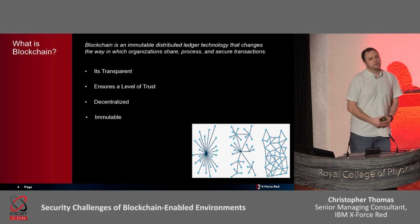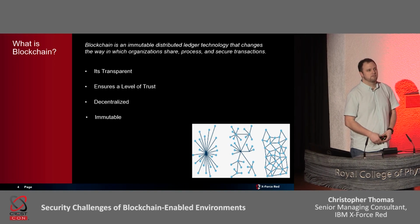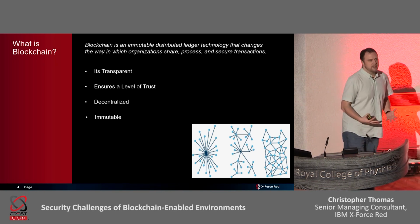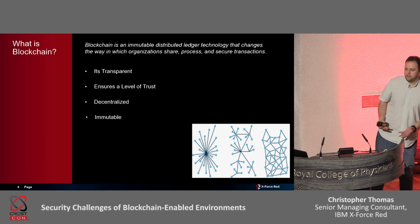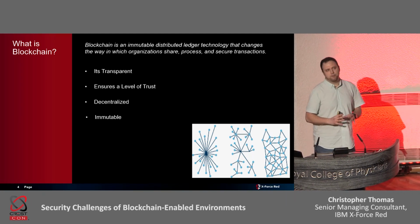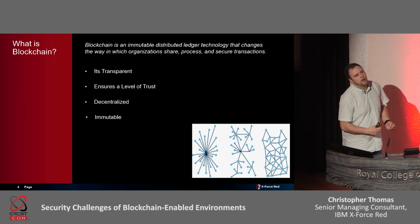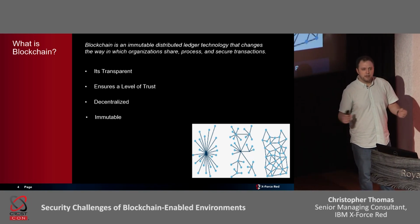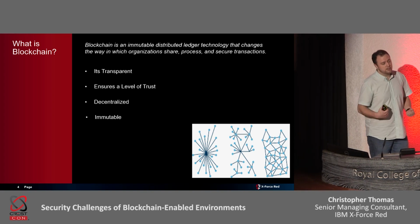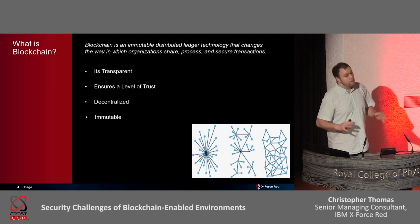So, how many people here actually know what blockchain technology is? Oh, yeah, a couple of hands. So, blockchain technology is an immutable ledger. Essentially, what that means is it is distributed amongst all participants of a network, and it is a very, very good way of sharing information between people who do not trust each other. And the reason why it's such a good way of sharing information is because it's transparent, meaning that everybody has a copy.